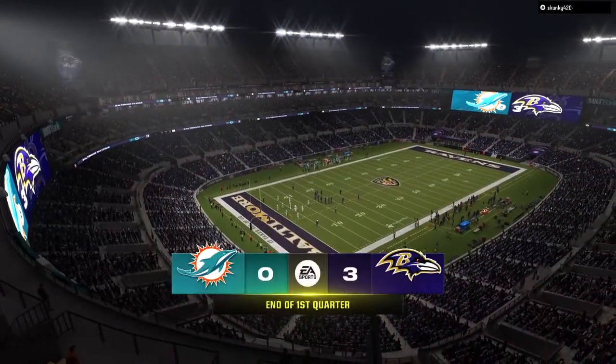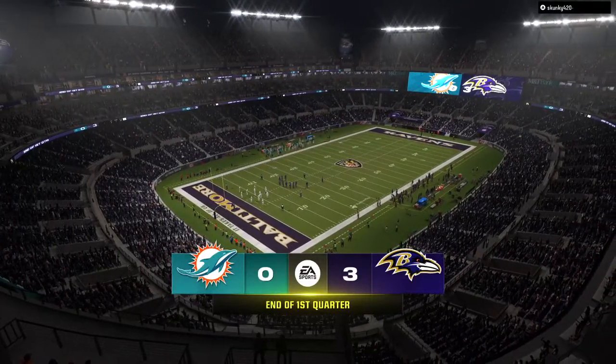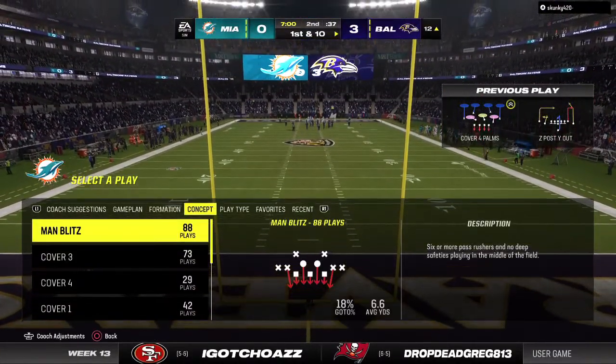3-0 after 1 on EA Sports. Ravens 3, Dolphins 0. Second quarter now from Baltimore. It's the Ravens in possession as they've got it with a 1st and 10.